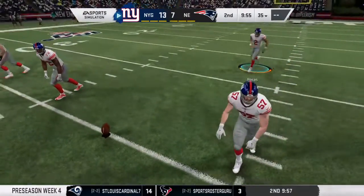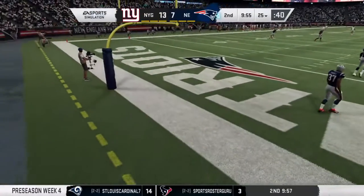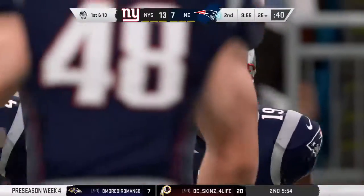And you can bet they're preaching 2 hands on the ball here as the kick's away following that fumble return. And this will not be returnable. It's out of the back of the end zone for a touchback. And now out come the Patriots.